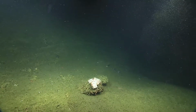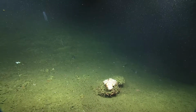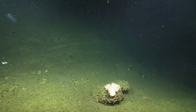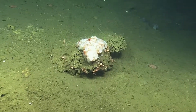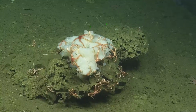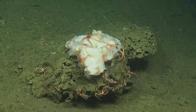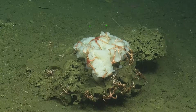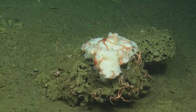Can I look at that sponge in the view there? Yeah, copy that. Did we bottom out? Kind of did, yeah. Oh, look, I can land without burying the ROV in the mud. Hard bottom, so nice. Not very good for push cores, but great for landing.